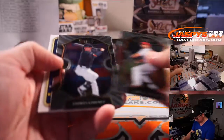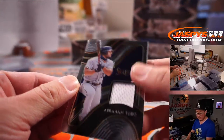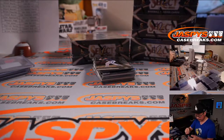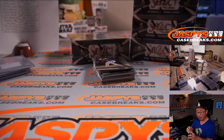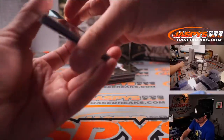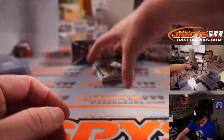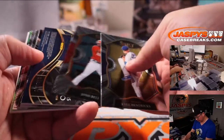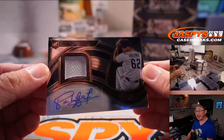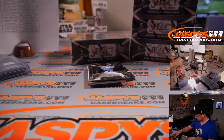Hashtag good for the hobby. We got Abraham Toro. Piece of his jersey. That's for Mark and the Strohs. Behind Josh Bell is Luis Patino for Tampa Bay. Jersey and autograph. TJ with the Rays.